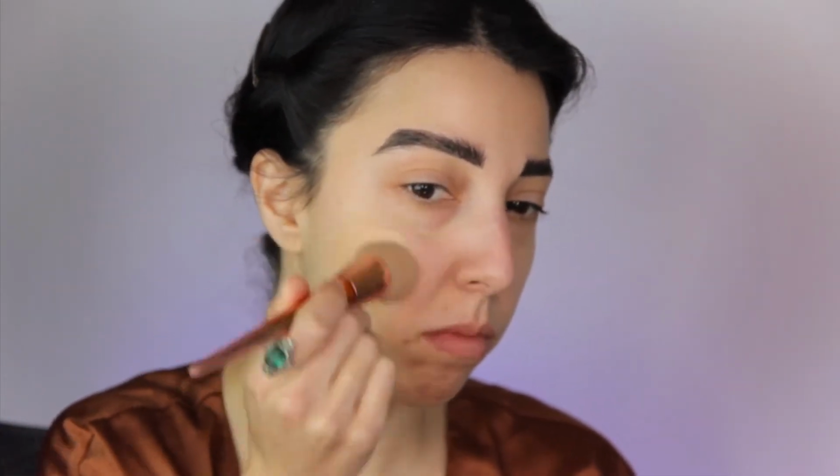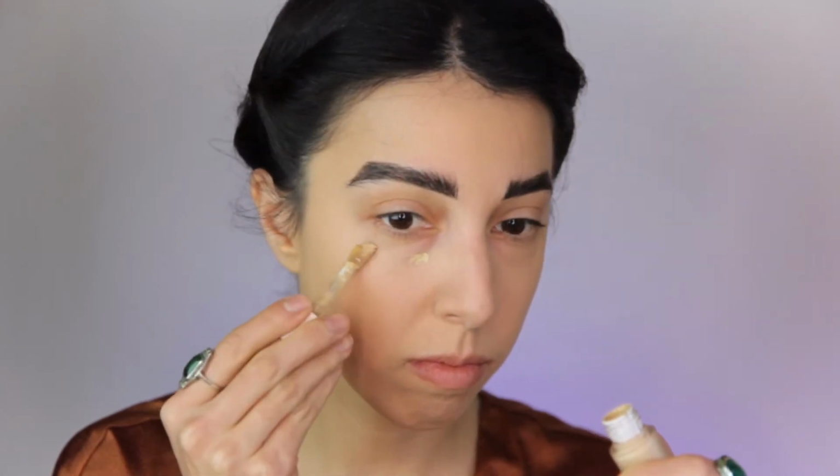So this is the NARS Soft Matte Complete Foundation. Really, whatever kind of more full coverage foundation you typically use is fine. I just happen to like this one. I feel like the color match is perfect for me, and I do really love the finish and how well it lasts through the day. The one thing that I'll say about it is it could be a little drying depending on your skin type and your skin prep, but if you prep accordingly, I think it works really great.